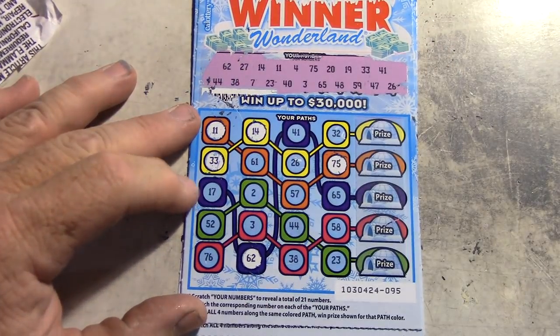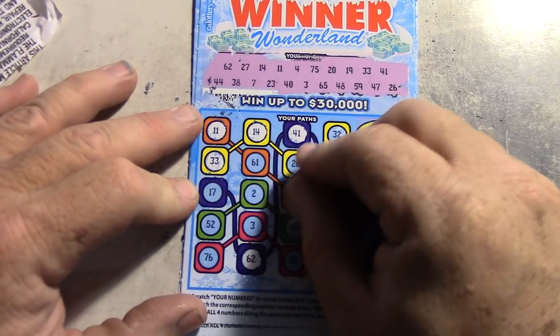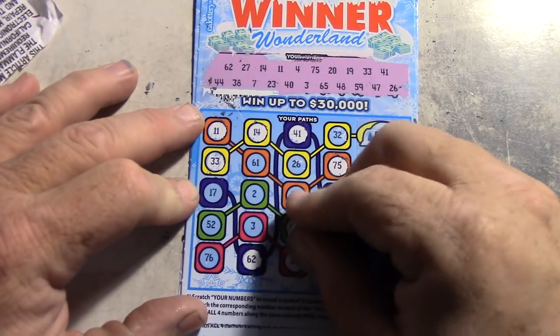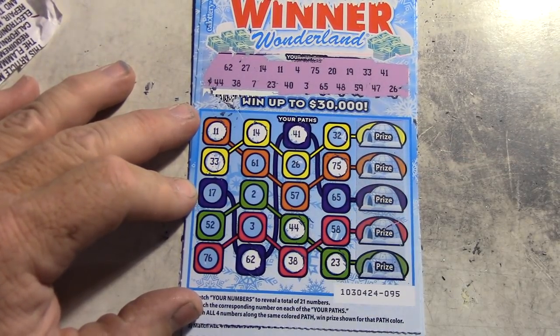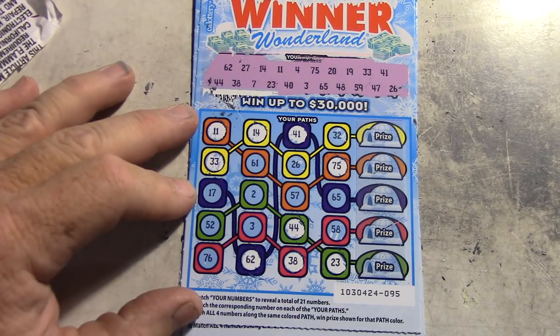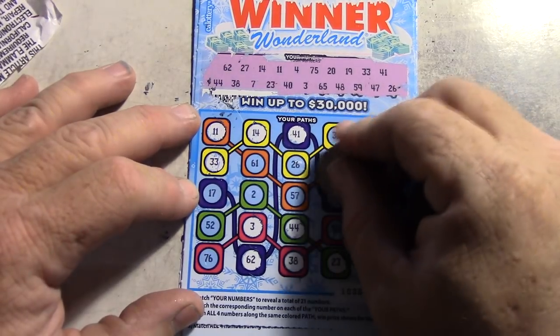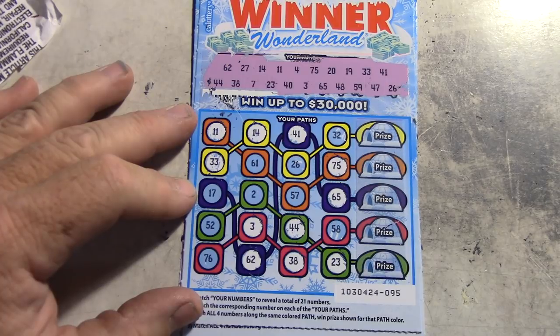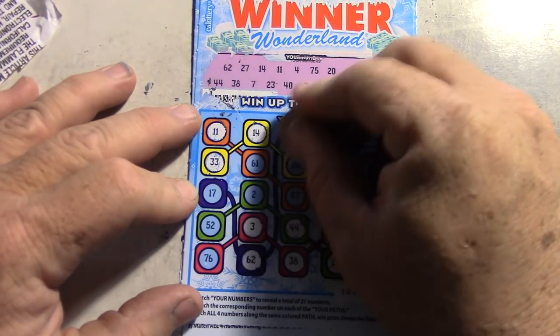33. We got that right here on the yellow one. 41. We got that on the purple. 44. On the green. 38. Down here. 7. Do we have a 7? No, we do not. We got 23. Got that on the green. 40. I don't see a 40. I do see a 3 right here. About 65. We got that on the purple. About 48. No, we got 58. About 59. No. 47. No. And 26 on the yellow.